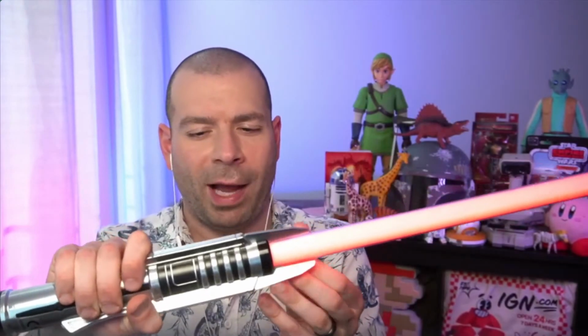We've played with a few of these Force Effects lightsabers before, but this is by far one of the most well-built, sturdiest, most unique in the number of action features it has. It's got some straight up action feature gimmickry going on here, and I'm pretty into it. I'm gonna turn this off because it's being loud.